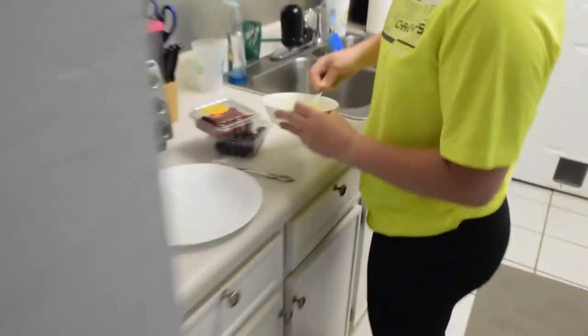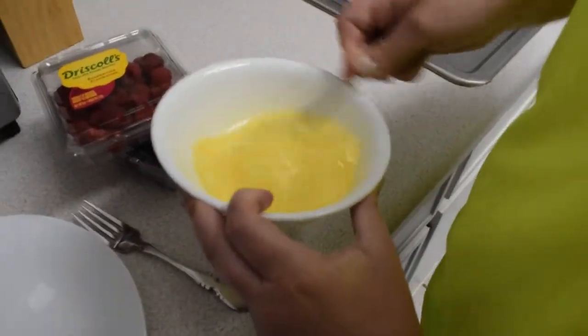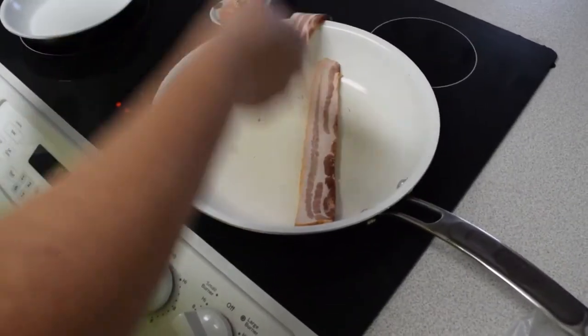Something just came in the mail. That's how you whisk some eggs. Teal likes eggs. You like eggs? Hmm? You like eggs? And bacon. That's why you're over here. Wants the bacon.